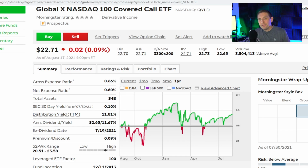The last large yielding investment I want to share with you today is ticker symbol QYLD, which is the Global X NASDAQ 100 Covered Call ETF with an astounding 11.81% annual distribution yield. When you see a large yield like this, you should always be a little cautious. So nothing against you if you want to invest in this. I don't personally own this one, but it's a really popular one that people like online. It's one of the first covered call ETFs that I actually learned about.